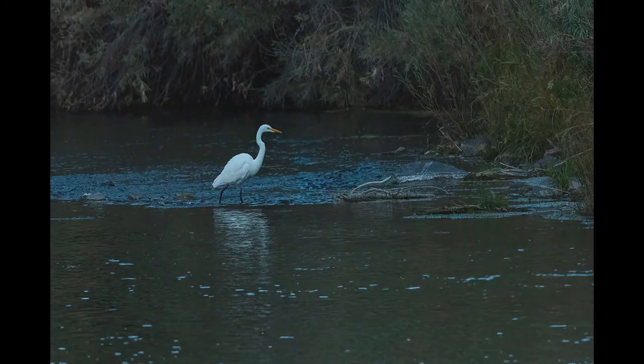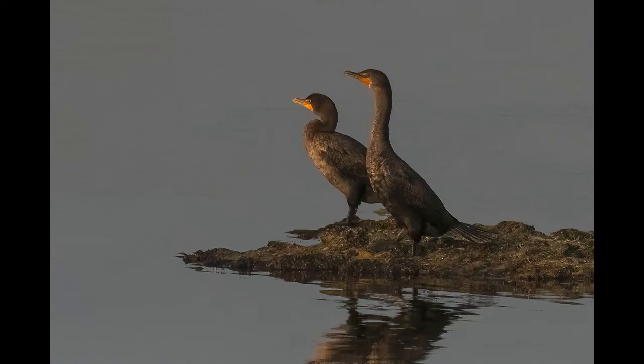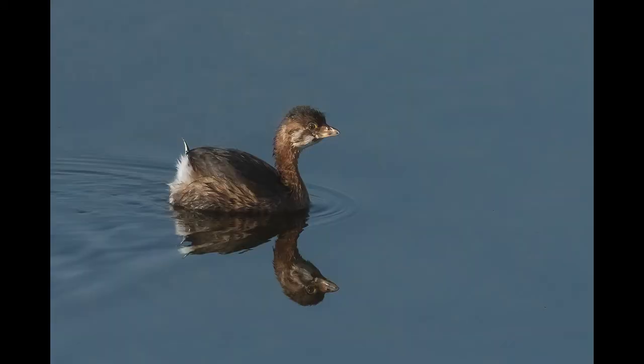Other findings included a great white egret, a pair of double-crested cormorants, and a handful of pied-billed grebes. A common bird, but not one I'd photographed before. They don't fly much, but usually hide or submerge to hide from predators. A few canvasbacks were also seen, and a lot of mallards, of course.